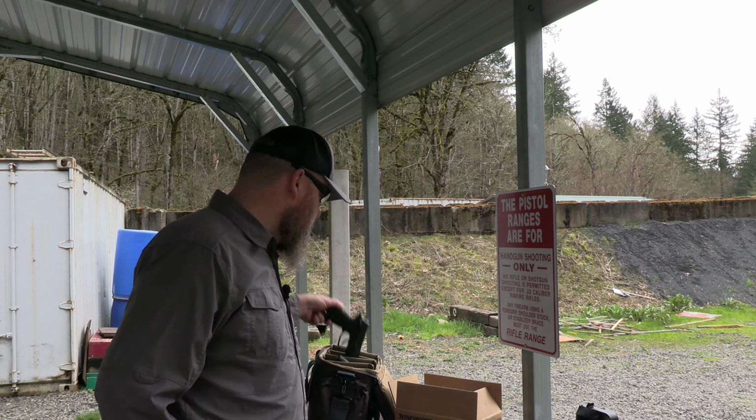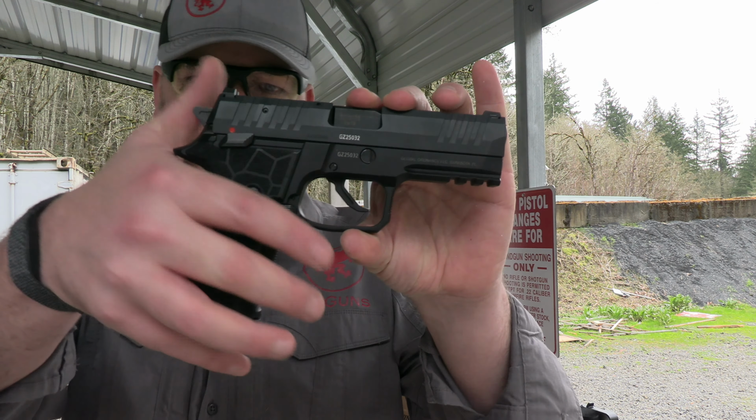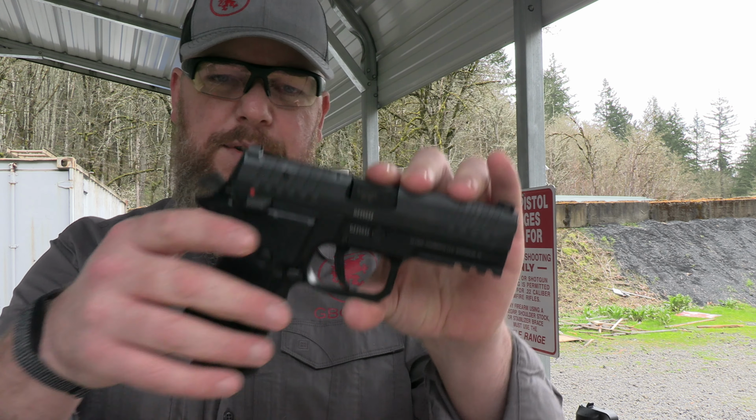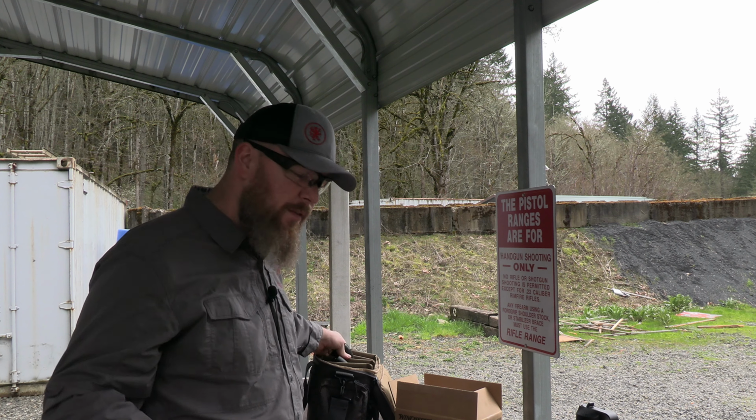Also have the Pulling Our Tactical flat trigger for the Arexes, which gives you a different breaking point and slightly different. It's adjustable for travel, which is kind of cool. Not sure how I'm going to demo that.